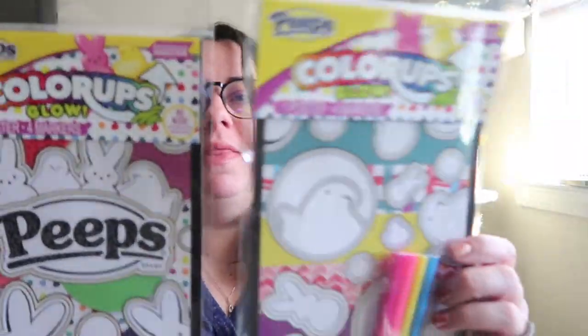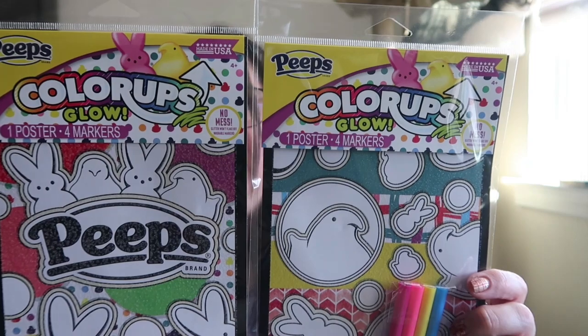And so it's just one little poster that looks colorful. And then they have to color the different Easter eggs with the markers that they gave them. And it says no mess, glitter won't flake off, washable markers. Okay, well, that's a win.